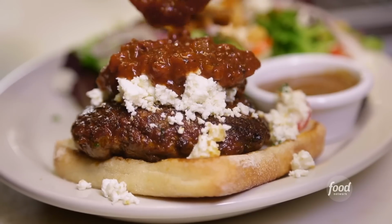African, Caribbean, island food. You're gonna find tons of flavor. The spices that we use are so unique. And in this town, there's nothing like this.